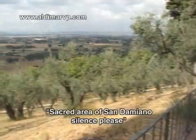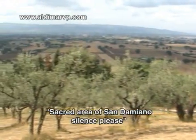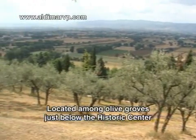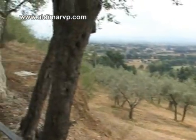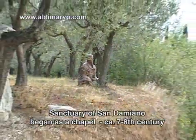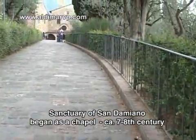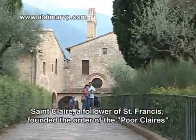Just outside of the historic district, down the hill, is the sanctuary of San Damiano. St. Clair was a follower of St. Francis, and she started the Poor Clares and became abbess and lived here for a great many years.